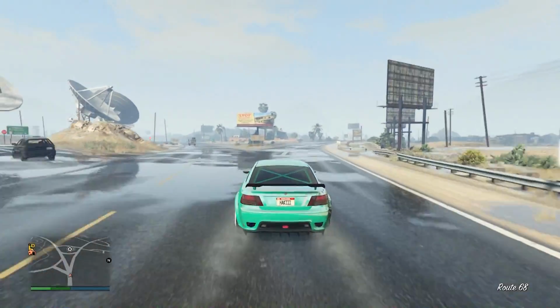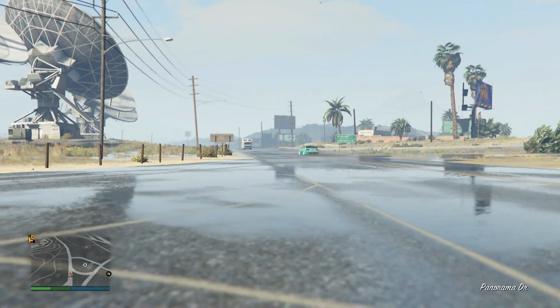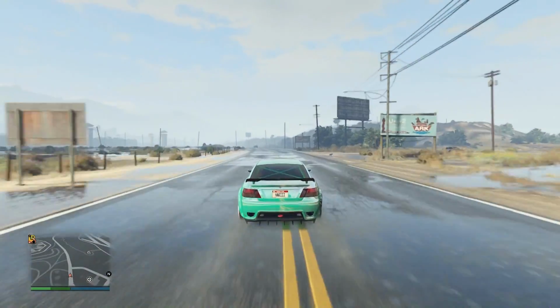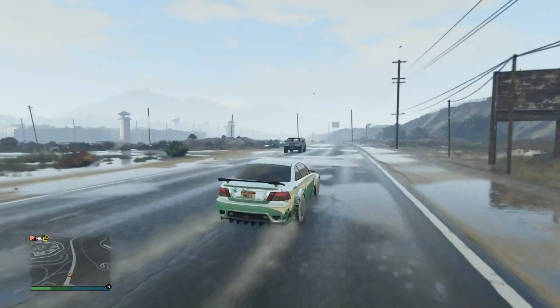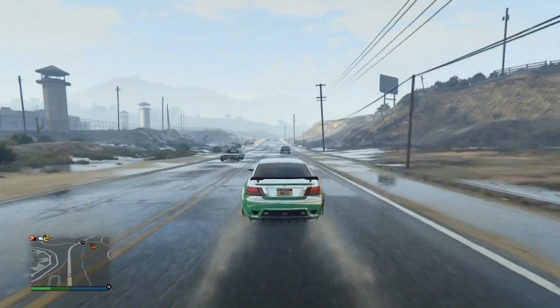Something really cool about it is you can actually get a pre-modified version of this vehicle if you go to a certain spawn location at a certain time. I did make a video on it, so I guess I'll link it at the end so you guys can check that out. It's already got custom wheels on it, a custom paint job, and some more little customization options.